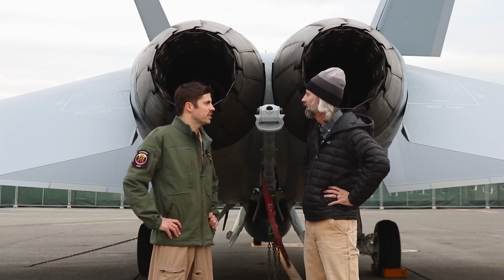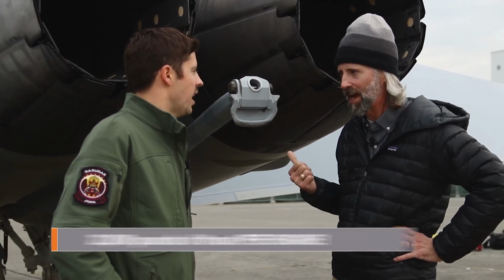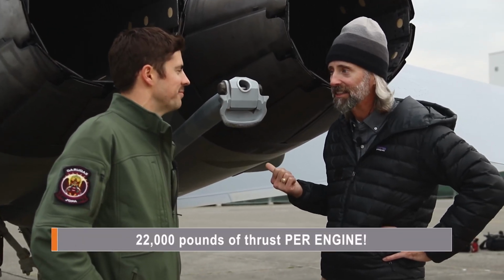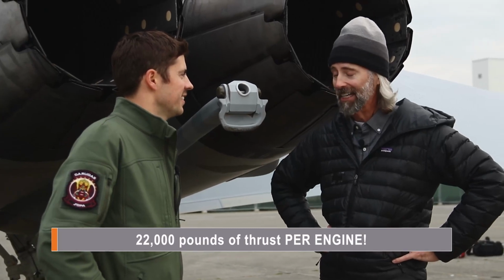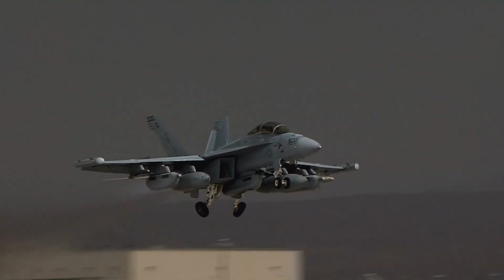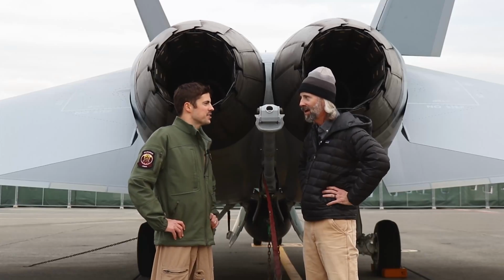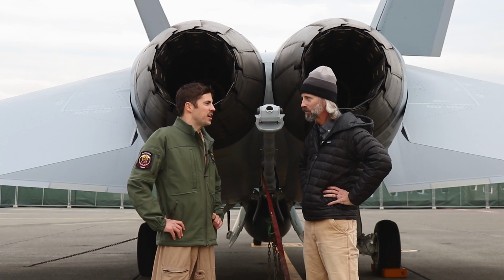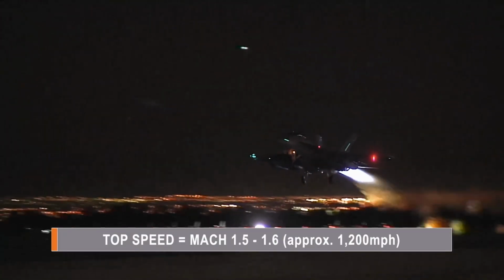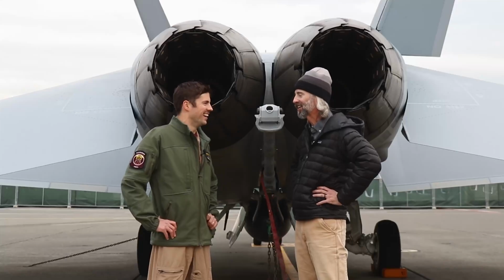Oh, that's very cool. Yeah, these guys kick out, what is it, like 22,000 pounds of thrust in afterburner? That's right. Each? Yep, each one. That's a heck of a ride. It is fun. Supersonic jet goes fast at the speed of sound, so. Woo. What is your top speed? Well, if you don't have a whole lot of stores hanging off the jet, it can go above 1.5, 1.6. But with our loadout, you're going a little bit slower. Yeah, I bet. You're carrying a lot of stuff.